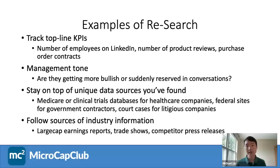The unique databases can vary between different industries and different companies. Some interesting examples are Medicare or clinical trials databases for healthcare companies, and federal and state grants for government contractors, which are all filed. Court cases are all filed by county or federally for every single court case out there. That can be relevant for basically any company, because every company is involved in a lawsuit from time to time, and it might be worthwhile tracking those.